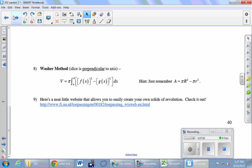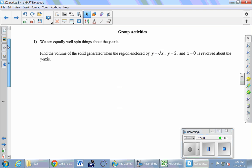Okay, so the activity is on the next page. Again, take your time drawing the regions.